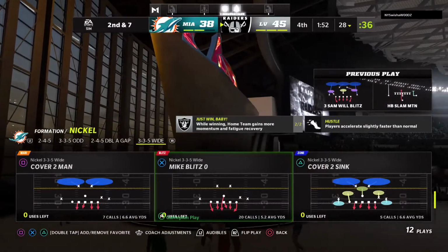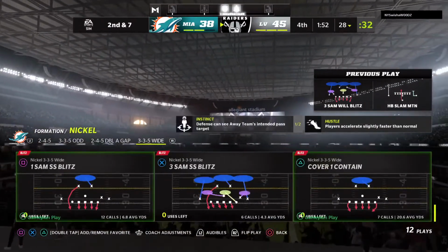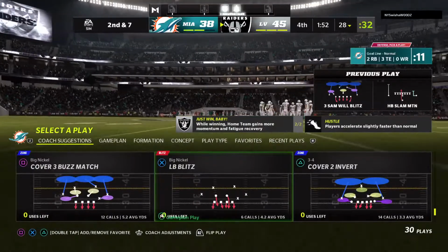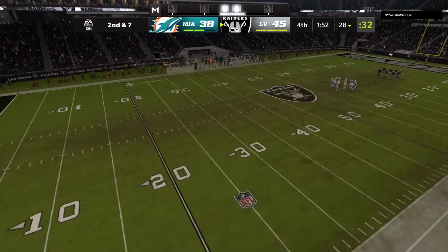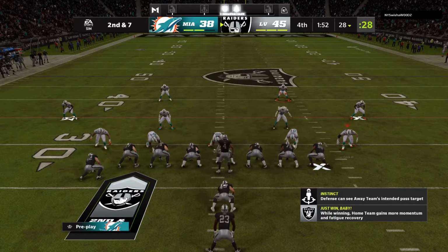Brings up 2nd and 7. Second and 6. No, scratch that. 2nd and 7.